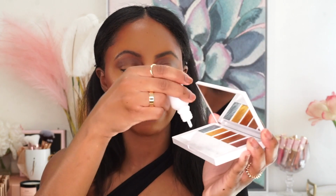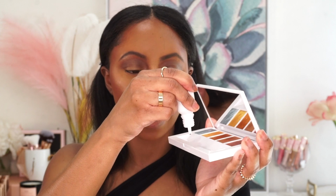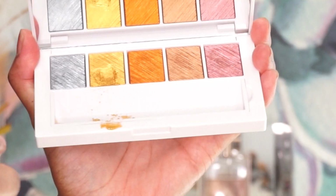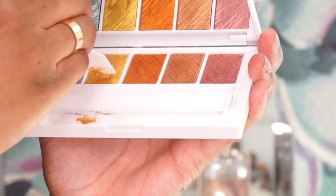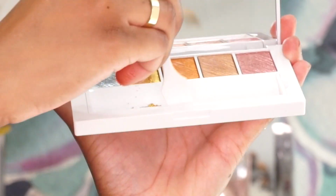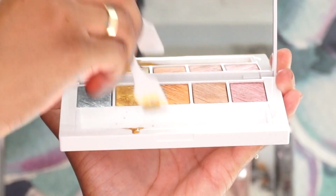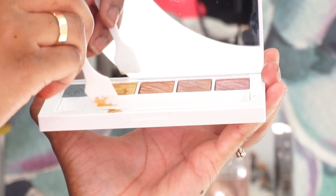Now this is my first time doing it, but I have confidence in myself, so we're gonna try it out. I'm gonna take the Master Metal Manipulator, and the palette comes with this little dish right here. I'm gonna pour some of that in the dish, and then take the spatula that comes with the palette to dispense some of that gold. And what you do is just mix it up to create a liquid shadow.